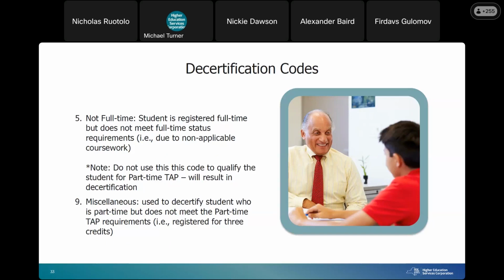So let's talk about the decert codes that you could use for these students. You may find that students are not qualified for part-time TAP, and right now we do not have a status, and we get this comment a lot, and it might come up in the questions. If they are considered not full-time because they have less than 6 credits, so they don't have enough credits to meet the part-time TAP requirements. Everything else is fine. They have the 0607, they're 2.0 cumulative, they're registered for 4 credits, not 6. Right now, unfortunately, we do not have a decertification code that says not eligible for part-time TAP requirements.